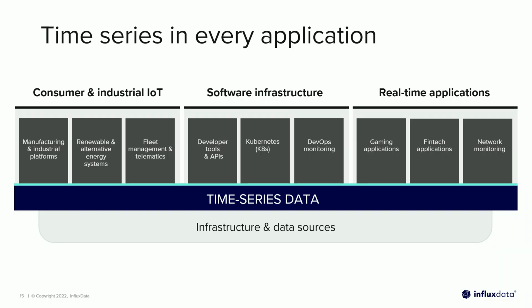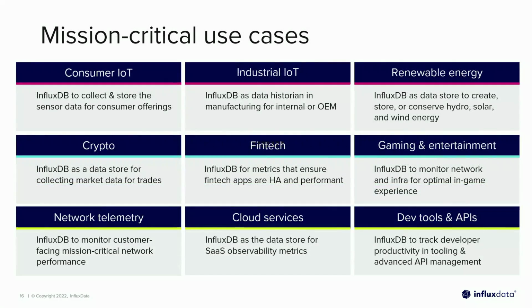We have time series in every application. We have many, many customers in each of these industries, and these are some of the use cases that we have worked with customers. I remember we have an energy solution back in Europe. They do supply and demand aggregation. If there's excess supply, they will store that energy in battery packs. But all of that data they have to collect and transform in real time and analyze the demand in real time. So they do all of this within InfluxDB.